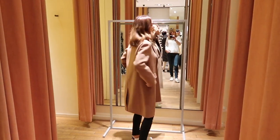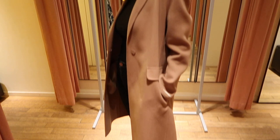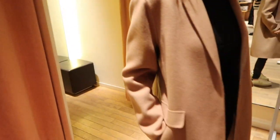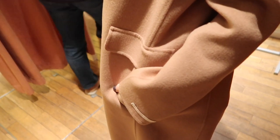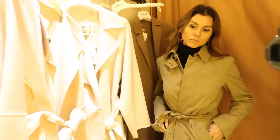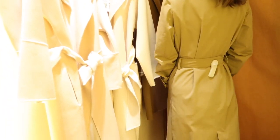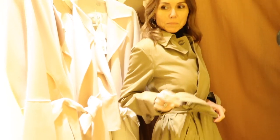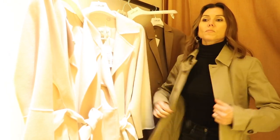The iconic style has been reimagined over the years, but one thing that always remains the same is that impeccable quality. You can't go wrong with a classic MaxMara trench, especially for this spring summer 19. I think if it's within your budget, a MaxMara coat would make a beautiful addition to your capsule wardrobe.